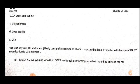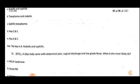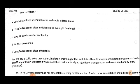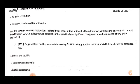A 21-year-old woman who is on COCP had to take azithromycin. What should you advise her? Azithromycin has no effect on COCP, so advise her to continue COCP. Okay, let's discuss. No extra precautions. Before it was thought that antibiotics like azithromycin inhibit the enzyme and reduce efficacy of COCP, but later it was established that practically no significant changes occur and so there is no need of any extra precautions. Okay, let's discuss.